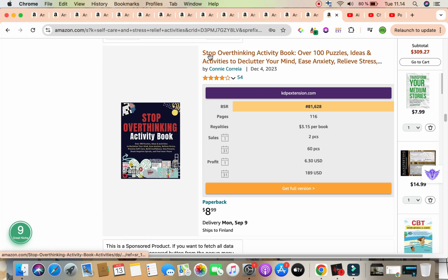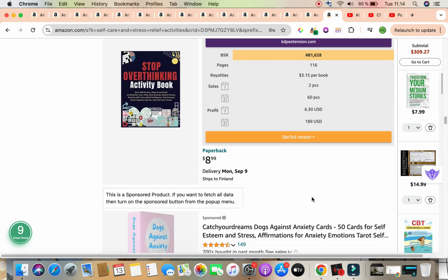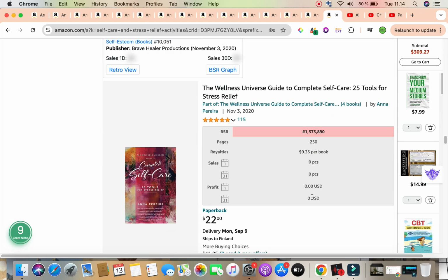It is titled Stop Overthinking Activity Book, and it features 100 puzzles and ideas. Now, it's not specifically related to self-care and stress relief. It is basically an umbrella or a bigger niche, but they've indicated that this keyword is related, and they've also included it in the 7 keyword slots. It is selling around 60 copies per month, generating around $189 as an estimate as well.